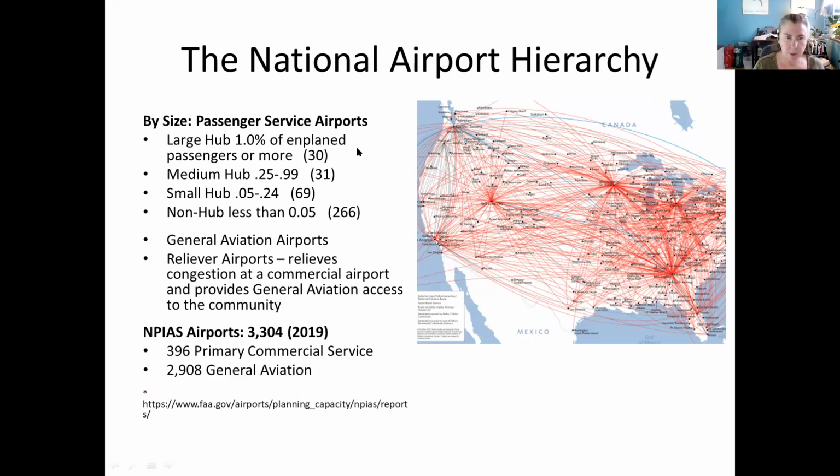Passenger service airports are categorized into 4 groups. Large hubs, 1% of passengers or more, 30 airports. Medium hubs, a quarter to just under 1% of all enplaned passengers, 31. Small hubs, 0.05 to 0.24, 69. And 266 airports that are non-hub because they feed into a hub and do not carry a major portion of passengers. You also have your general aviation airports and your reliever airports.